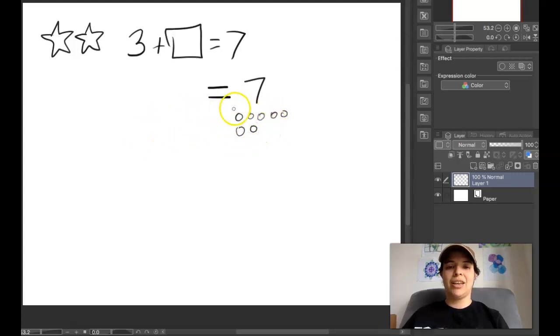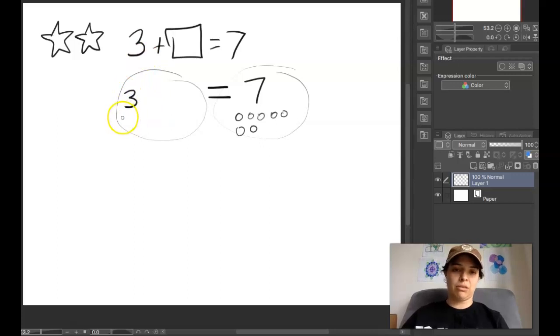So there's 7. And because there are 7 on this side, I know for sure I'm going to want eventually 7 on this side. Well, let's pull down what we do know. We know for sure there's a 3. So 1, 2, 3. And then we have our mystery number that we don't know. Well, I know eventually I want how many?